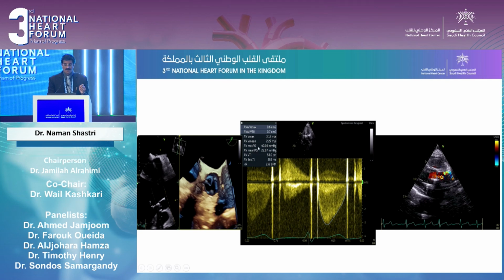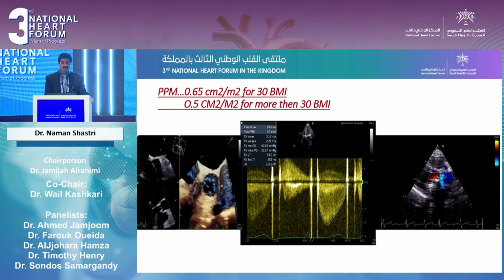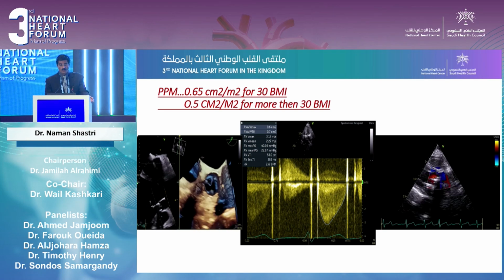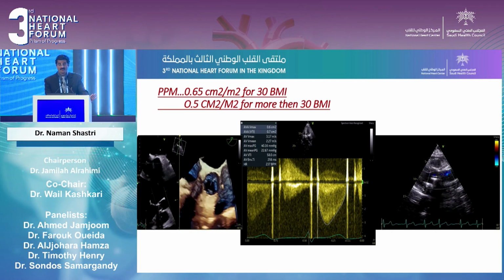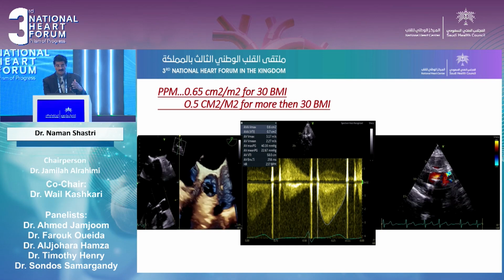Otherwise, a patient comes with patient-prosthesis mismatch, and it is said that when the patient has an effective orifice area of less than 0.65 centimeters squared per meter squared with a BMI less than 30, or 0.5 centimeters squared per meter squared with a BMI of more than 30, these are the patients who are not going to benefit unless they go for aortic root enlargement. So these patients are not good candidates for valve-in-valve.